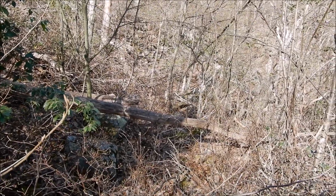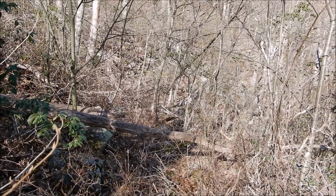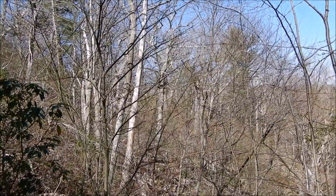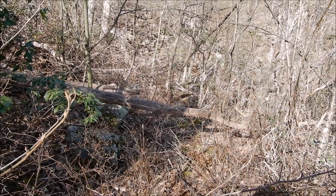This should take me past a couple of my other waypoints that I programmed into my GPS, and then finally over to the shelter. I believe the shelter's up there on that ridge line somewhere, though, from looking at the map. So anyway, let's go down this way and see if we can work our way over.